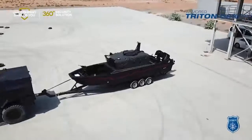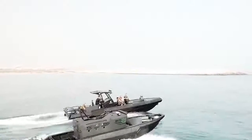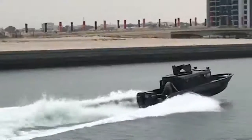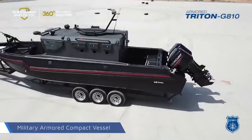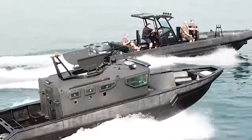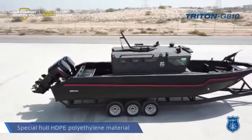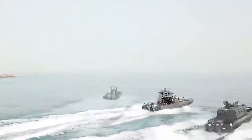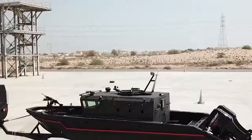If necessary, a weapon system, a scaling ladder, a thermal imaging camera, a recording camera, and a wireless communication system can be installed on board. The manufacturer offers various configurations, for example for anti-piracy or tactical work. Up to 10 passengers can be on board. The maximum speed is 100 km/h. The ship also has 2 engines with a total output of 500 horsepower.